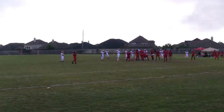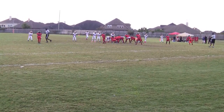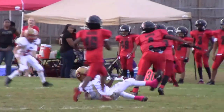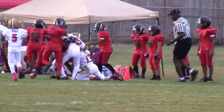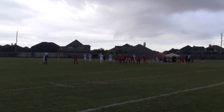Vegas false start. Penalty makes it second and about 15. It's really hard to see where the line of scrimmage is. It looks like it's about the 17. Second down. Looks like it's second and about three or four, maybe. Looks like it's around the 30-yard line of the Bulldogs.